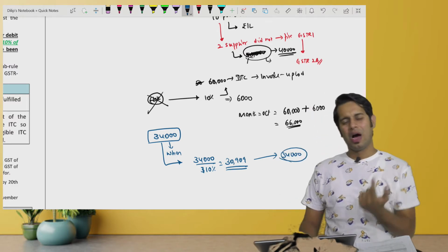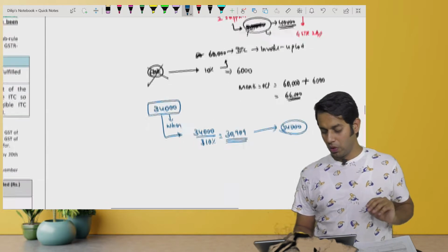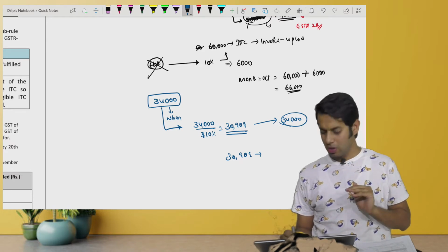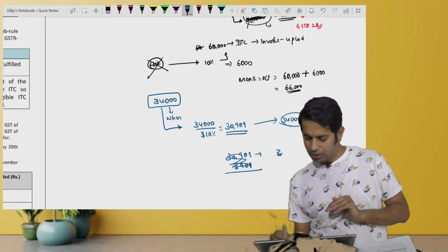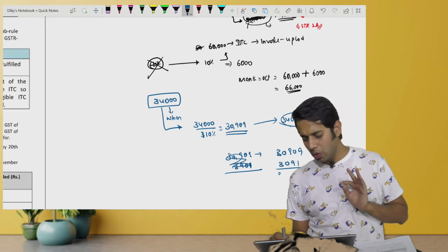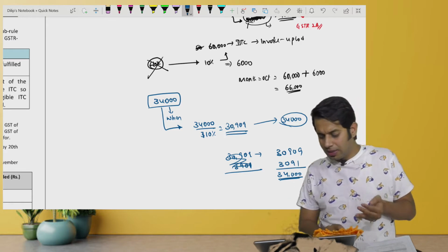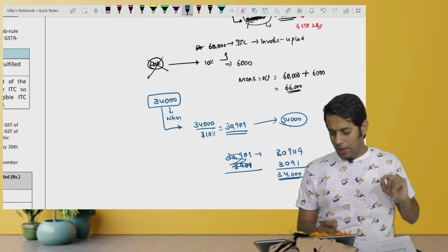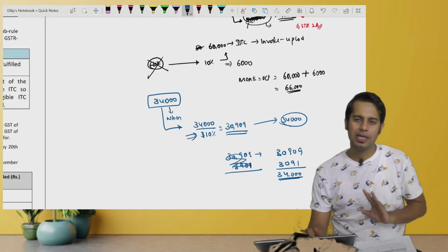Sir, what nonsense are you talking? How will I be able to take input tax credit of 34,000 when invoices of only 30,909 will be uploaded? See, if invoices of 30,909 rupees are uploaded, you can take 10% extra, no? Yes, sir. 10% of this will be 3,091 rupees. So what is the total? The total is 34,000. Okay. So when invoices worth 30,909, that is 110%, of the 34,000 are uploaded, then you can take the input tax credit.